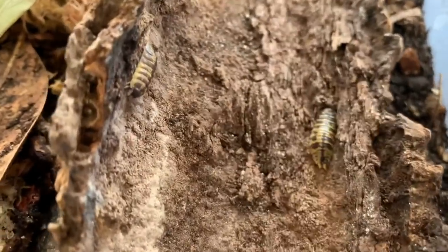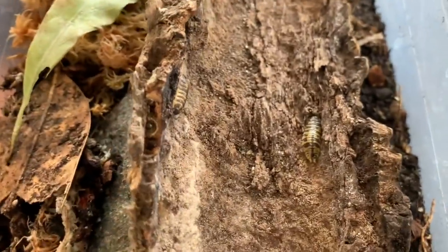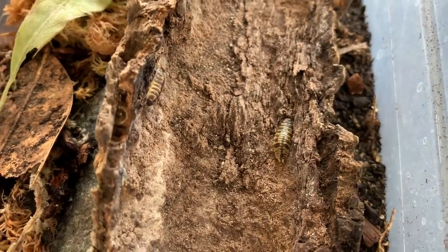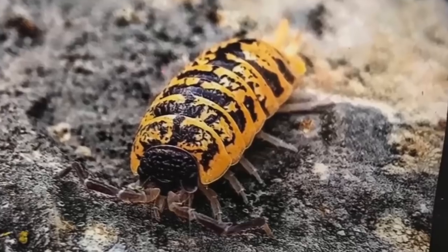Okay, guys, have you ever seen these kind of roly-polies in your backyard? Yeah, I don't think so. These are really fancy roly-polies. They're really expensive and rare, especially that they are high yellow. They are still not full-size adults yet. As adults, they will be 1 inch, guys. 1 inch isopods. Those are huge. And also, they are going to be a lot brighter and yellow, so I can't wait for that, guys.